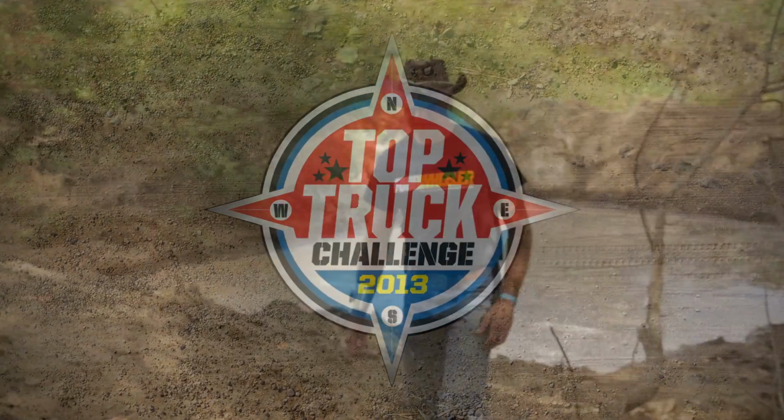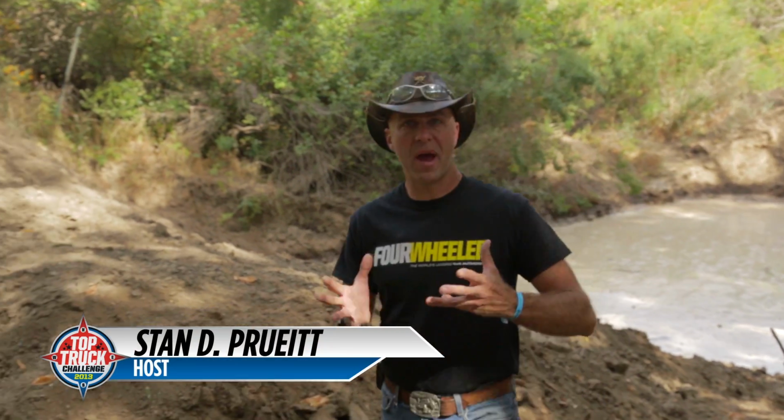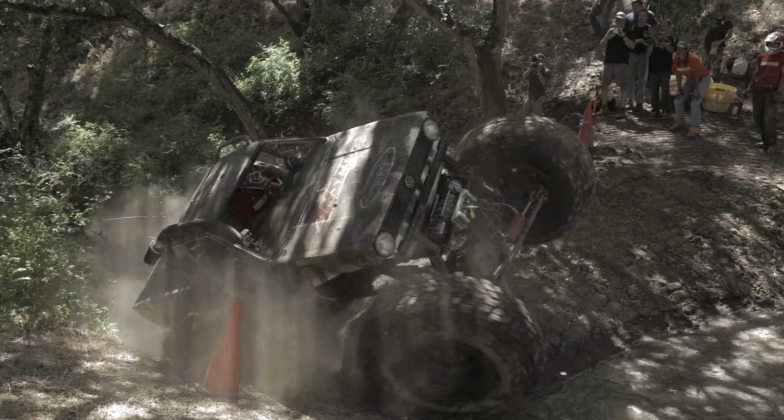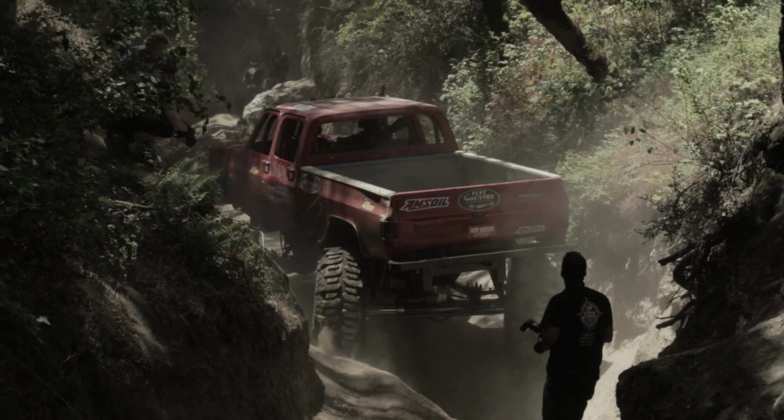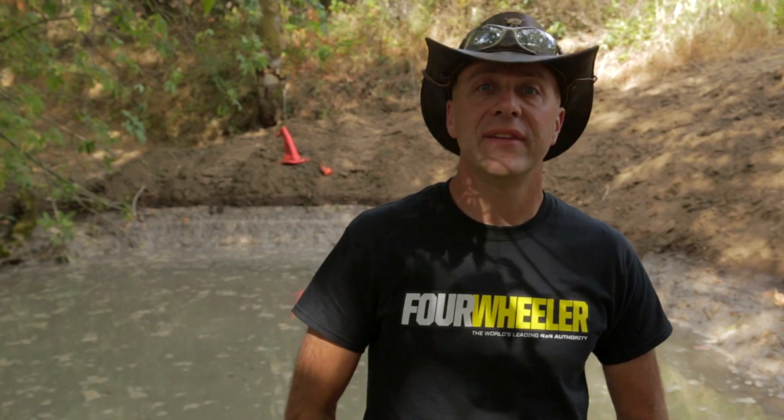It's the final event, the tank trap. Deep in the bowels of these mountains is an uphill mud bog, quarter-mile long, deep pits of water, snakes, poison oak, canyon sections. Let's see which competitor finishes.